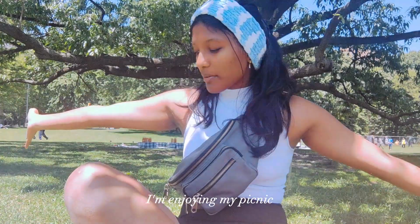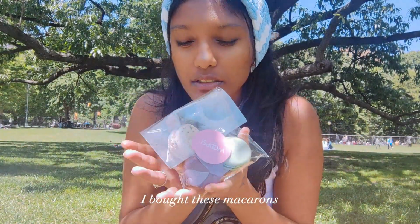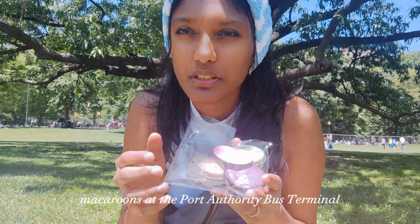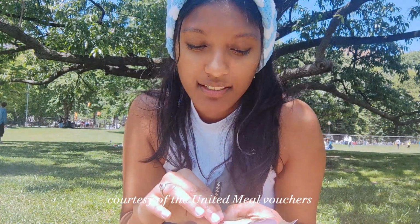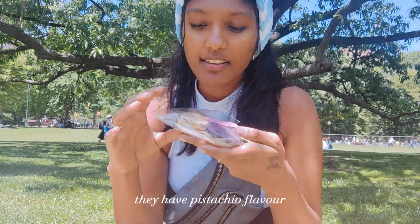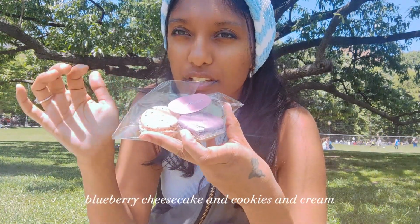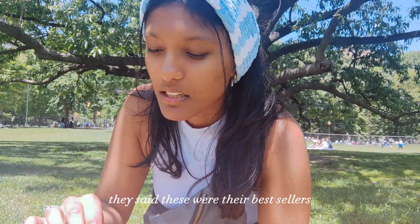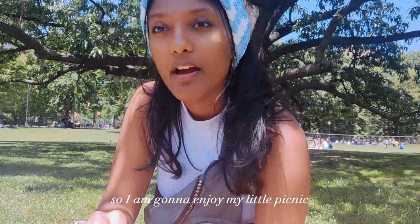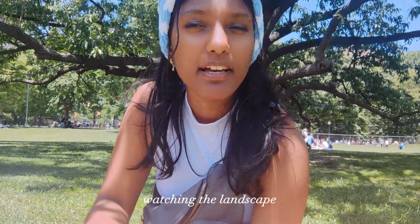But yeah, I'm enjoying my picnic. I got these macaroons at the Port Authority bus terminal, courtesy of the United meal vouchers. So, you know, I decided to indulge a little. They have pistachio flavor, blueberry cheesecake, and cookies and cream. They said these were their best sellers, so I am gonna enjoy my little picnic watching the landscape.